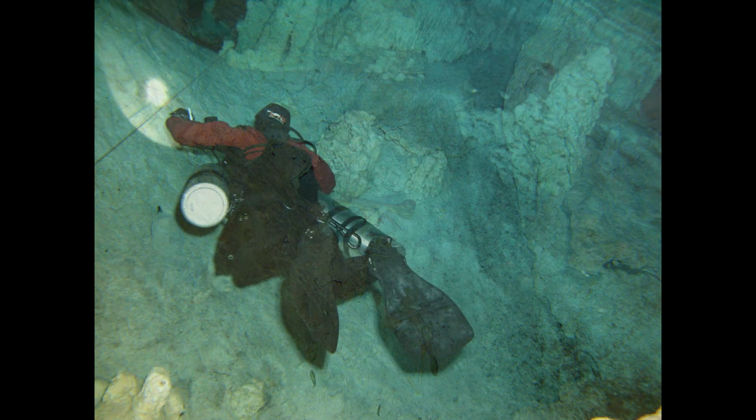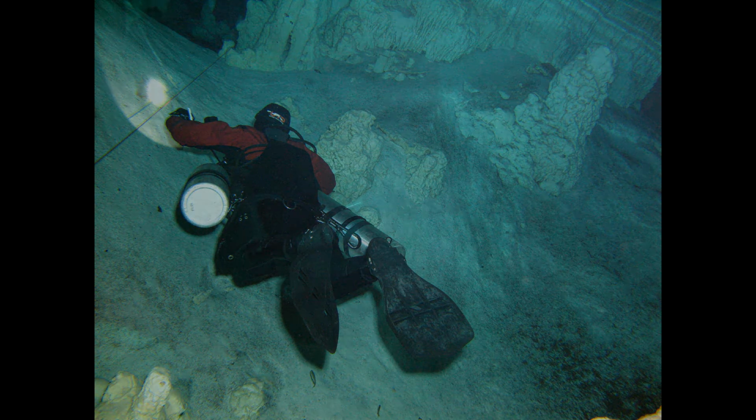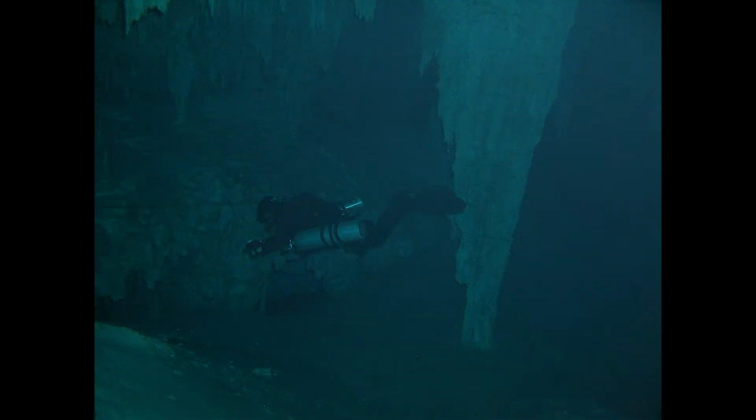As we left the cavern line, Ella pointed out the bones of animals that had been discovered in the cave, probably the origin of the name of the cenote.